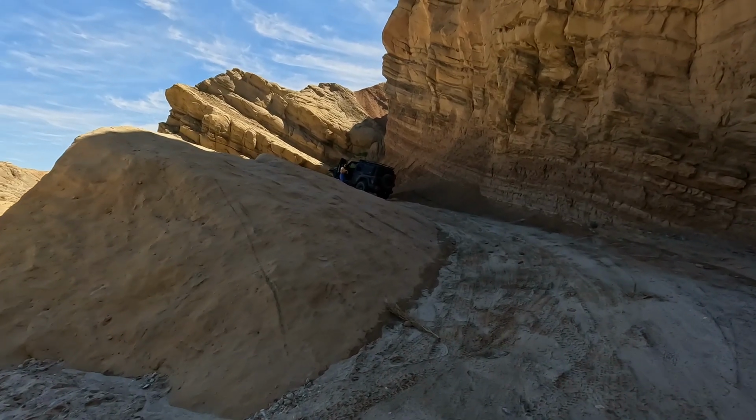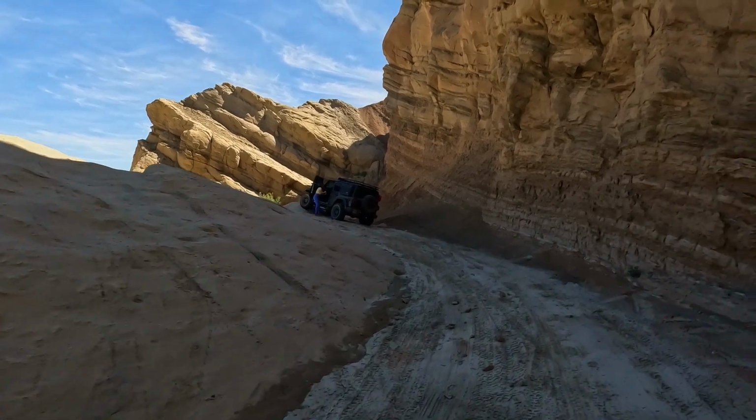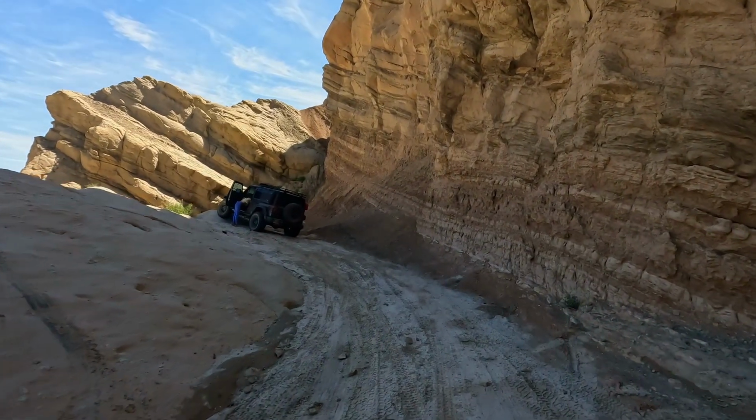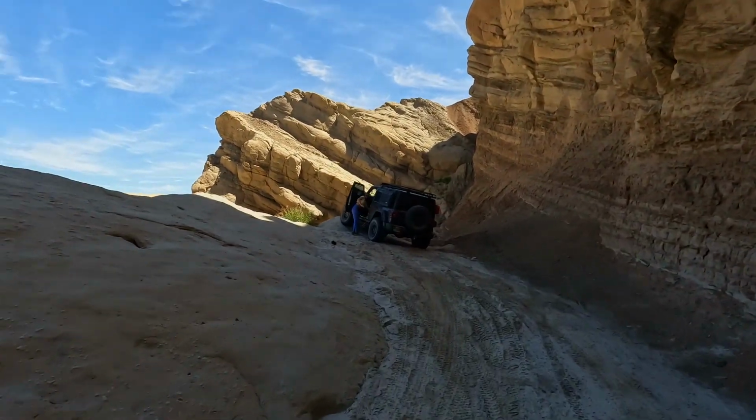This spot is located right before the fork of Sandstone Canyon Trail and is definitely worth taking a look at if you can perch up and have a nice lunch before you tackle the remaining part of the trail. But enough of that. This is Jimmy. He's a drone pilot and videographer with Pizzazz Films.